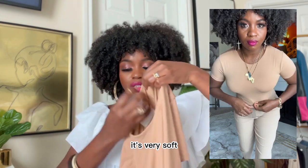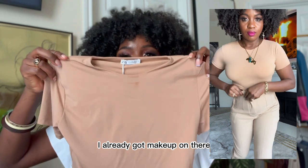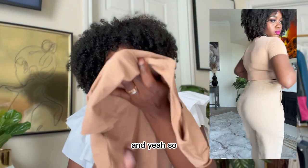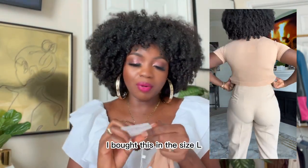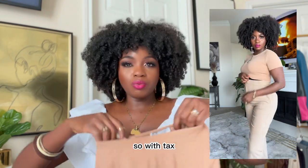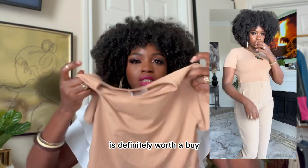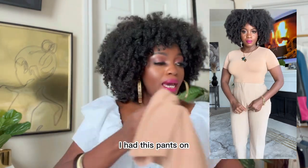So this is how it goes. It's very soft and cute and smooth. I already got makeup on there because I was trying it on, and yeah, this is really cute. I bought this in a size L and it runs for $12.90. So with tax, that will give you like $13 for this piece right here. It's definitely worth a buy.